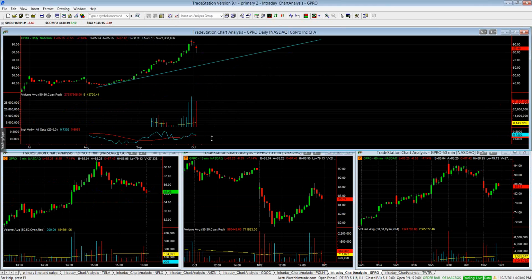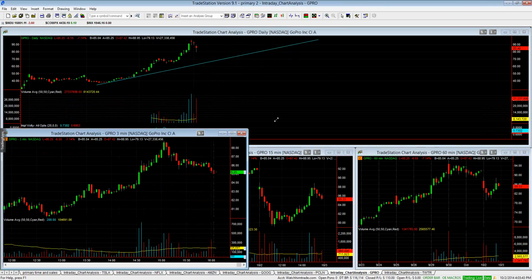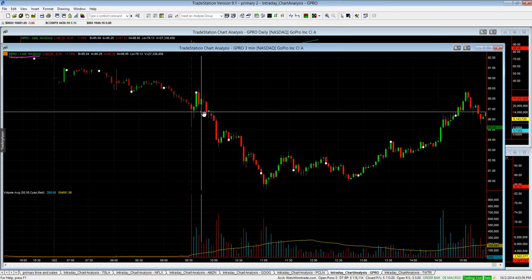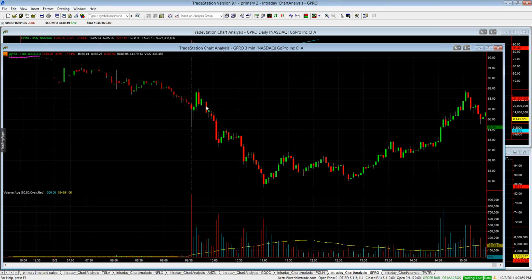Today's move down. We're going to look at a 3-minute and 15-minute chart and kind of dissect it a little bit. So right here you're looking at a 3-minute chart. The first thing to note is that the pressure today didn't just start once the market opened. No, it started pre-market. It started at 6 a.m. this morning when GoPro was gapping down from a close above $91 yesterday. You started gapping down to the 88s, 87 range here.